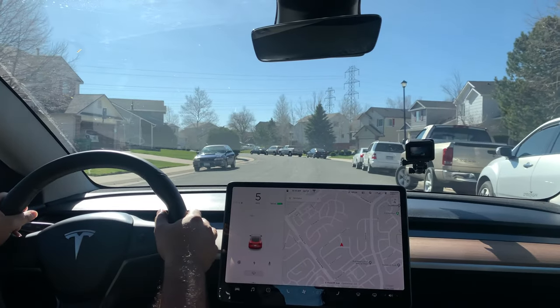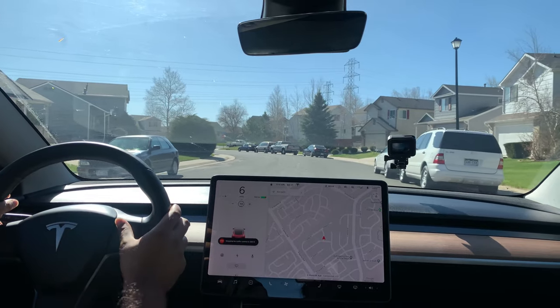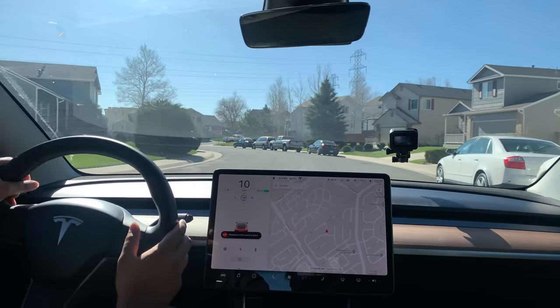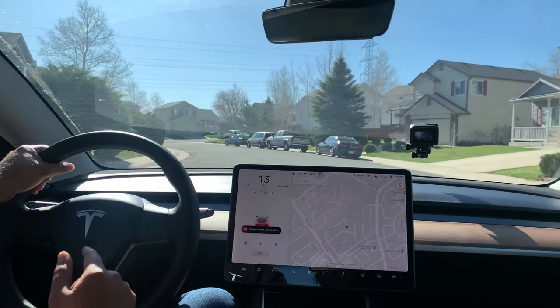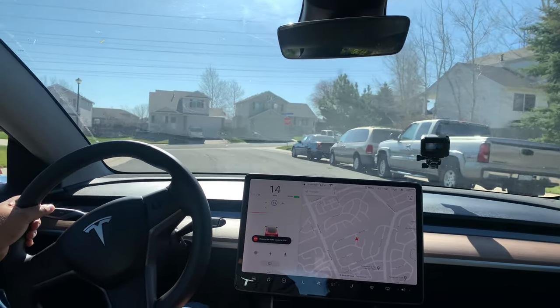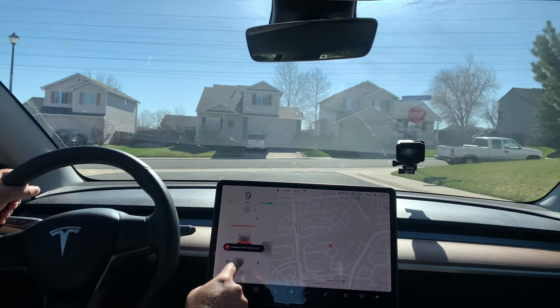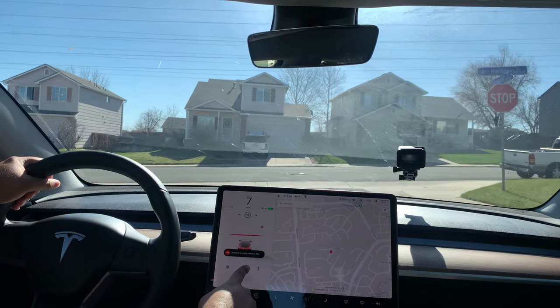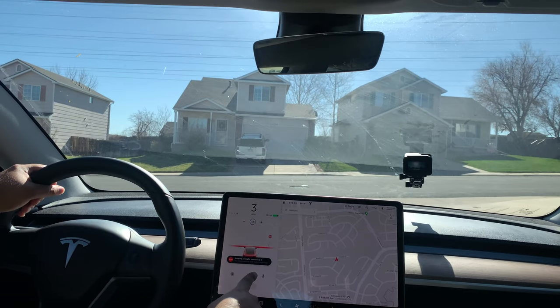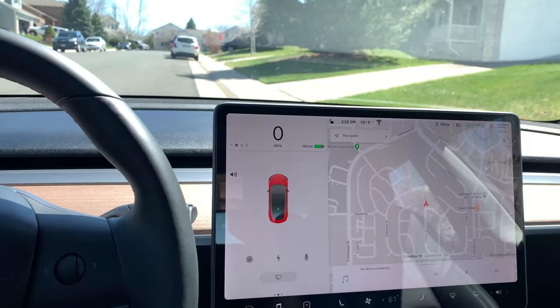This is a little neighborhood where there is a stop sign over here. And this is Traffic Aware Cruise Control because I can't run on Autopilot over here. So let's go pretty slow, 15 miles per hour. There's a stop sign right there. And it's saying it will stop. Wow. And this is not Autopilot. This is just Traffic Aware Cruise Control.